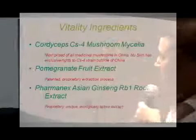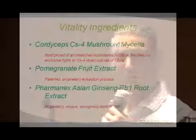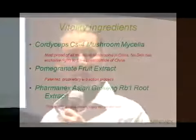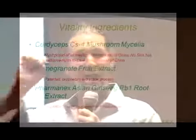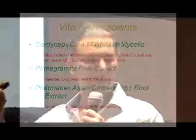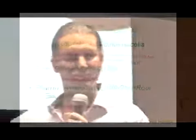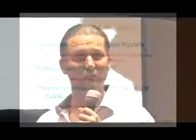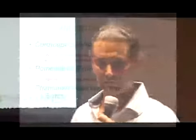Pomegranate fruit extract. Patented proprietary extraction process. Only Nu Skin is making pomegranate this way. It doesn't matter that someone has pomegranate extract. It matters how they make it, how active it is, and no other company can pick their actives based on a genetic modulation test of what it's doing to the youth gene clusters. They don't even know what the youth gene clusters are. 99% of pomegranate extracts on the market are inactive.